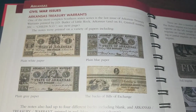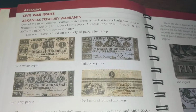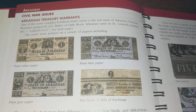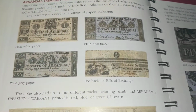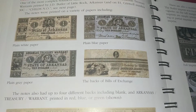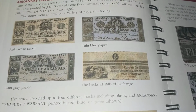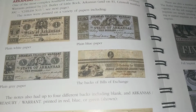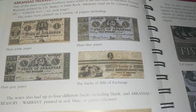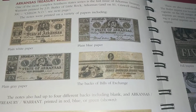In that first sentence, it kind of sums it up. It says, one of the most complex Southern States series is the last issue of the Arkansas Treasury warrants. And it goes on to talk about who printed them. It shows the different paper they used. The one I just showed you is plain white paper, and then they have blue paper, gray paper, and then they actually had the bills of exchange where they just kind of disposed of them, flipped them over, and printed these things on the back side.